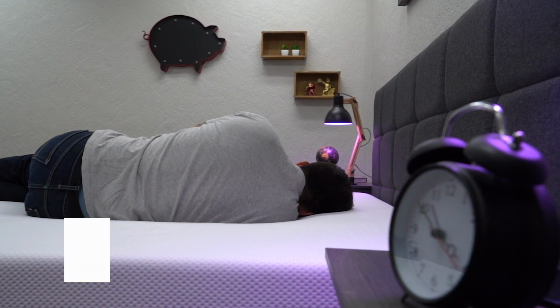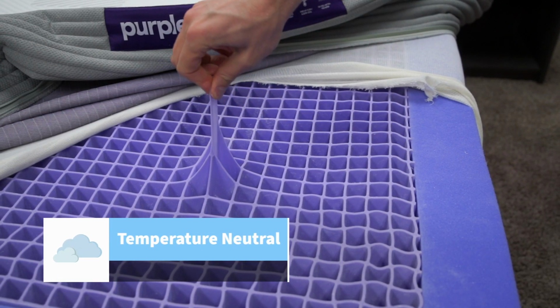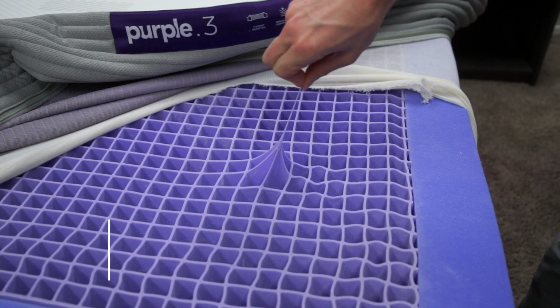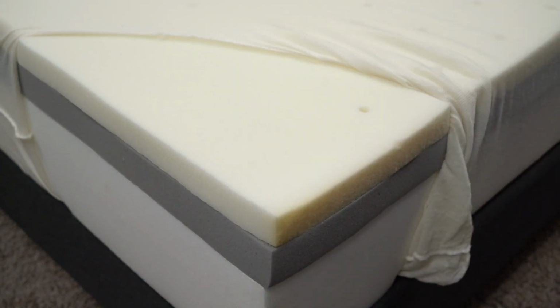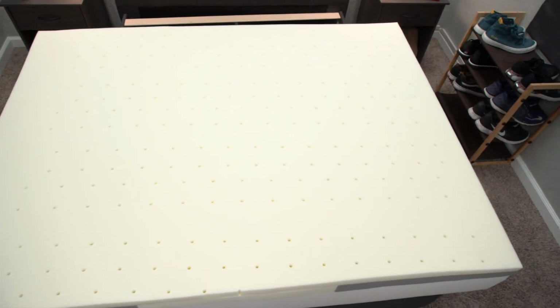We'd say that the original Purple mattress gets the advantage over Casper in terms of airflow. Since that top layer of hyperelastic polymer is laid out in a grid format, there's plenty of space for air to travel and circulate through, making the bed super breathable. Now, Casper is no slouch in regards to breathability, as its top layer of Airscape foam does provide the bed with some airflow, but we'd say it's just not as much as what's found on Purple.